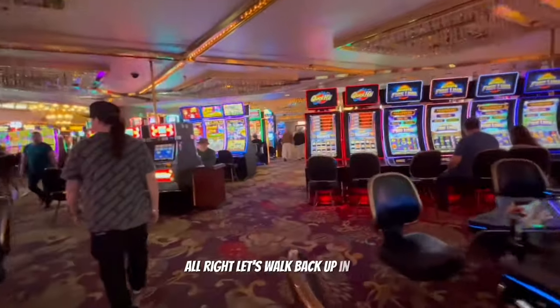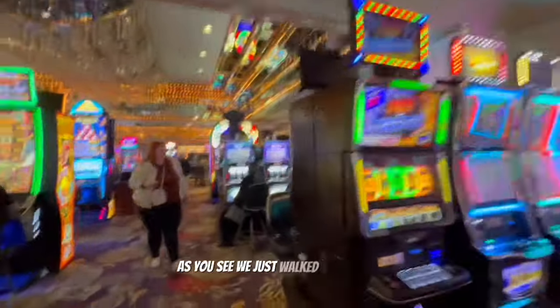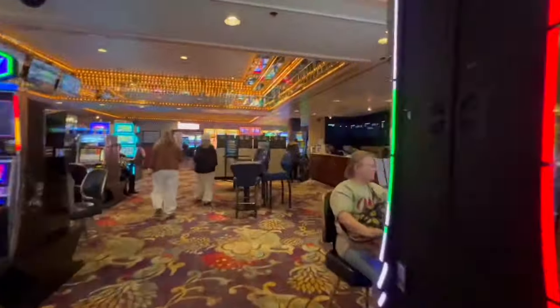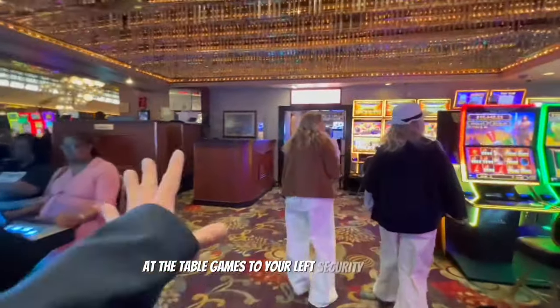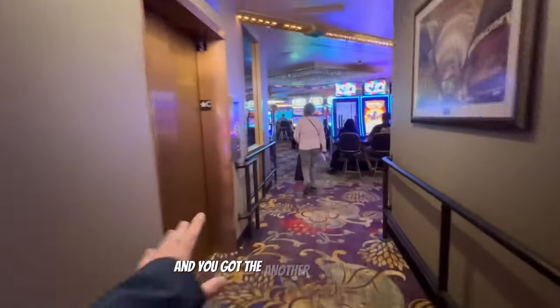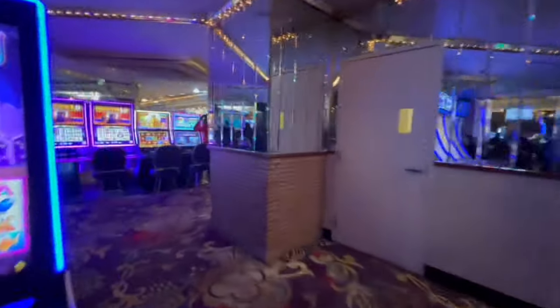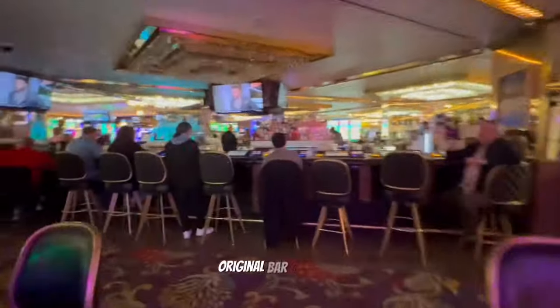All right, let's walk back up in here. I mean, it's not a very big hotel by any means. As you can see, we just walked everywhere. Back at that sports book area, not very big by any means, or very easy to use. Got the table games to your left, security over here. And you got another elevator here. And now we're back at that original bar area where we were at. We got Magnolias over there, the original bar over here. And yeah, that's about it.